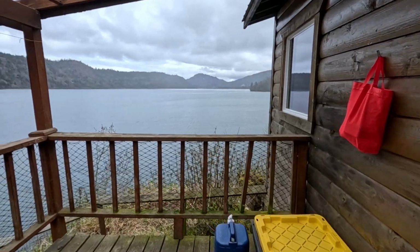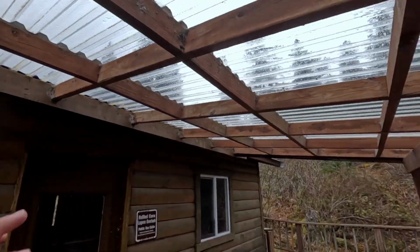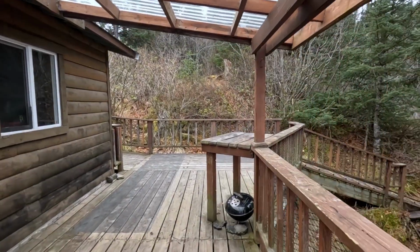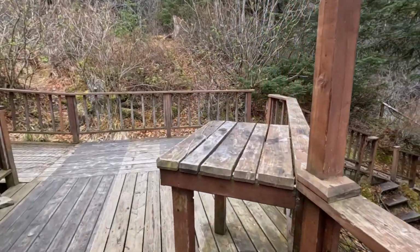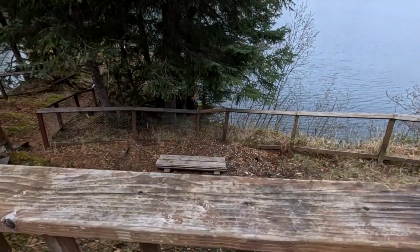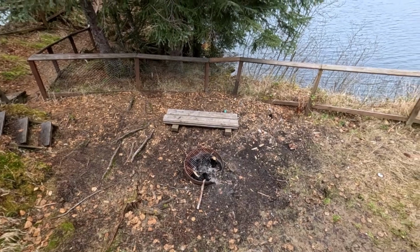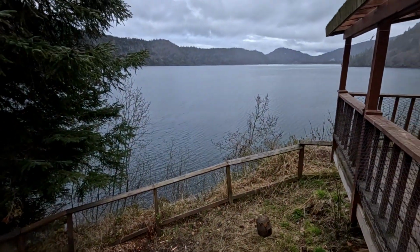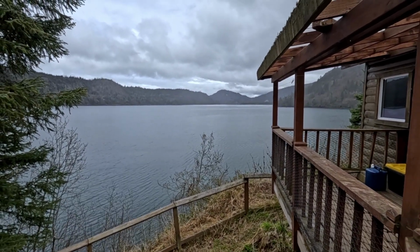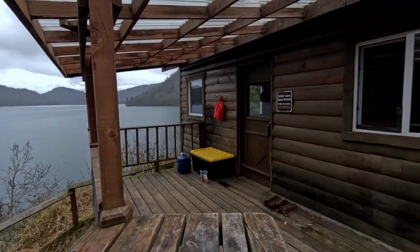And when you come outside the cabin, there's a nice covered porch. So you've got a little bit of outdoor shelter from the rain. Little table here, I guess you could put your stove on if you wanted to cook outside. You've got a fire ring down there and a little bench, so that's nice. You could hang out there and enjoy the beautiful views of the cove. Actually, this is the lagoon, Halibut Cove Lagoon, that we're on. And this is the Overlook Cabin.